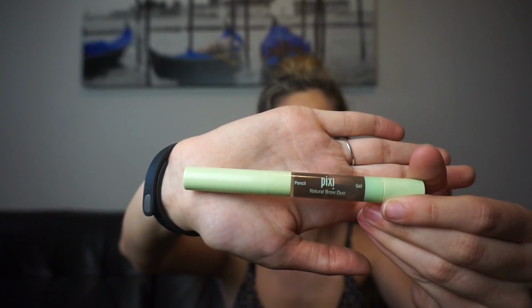And then for eyebrows, I didn't really have anything that I used for my eyebrows. I had eyebrow pencils, but I didn't like them that much. So I decided to pick up an eyebrow gel. The one I picked up is by Pixie, and it's a natural brown duo. So it has a pencil on one side and a gel on the other. So I mainly picked this for the gel, but the pencil actually works really nicely as well. So this is just what it looks like.